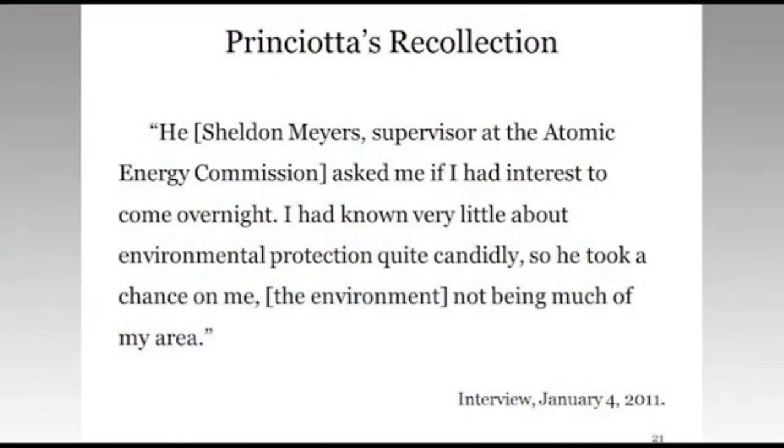I interviewed Princiota about 2 years ago, and here I quote him. He asked me if I had interest to come overnight. I had known very little about environmental protection, quite candidly, so he took a chance on me, the environment not being much of my area.